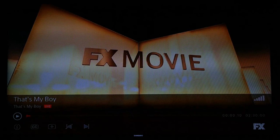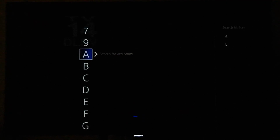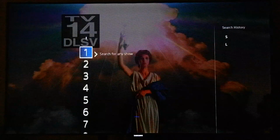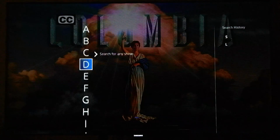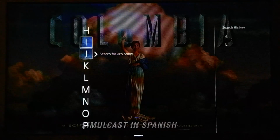If you scroll down again on the left stick, you have options. It shows you an option where you can do a search. So I'm going to hit triangle right now, which was indicated as a search button. And this basically takes you through quick search options where you start with special character, numbers, and letters. So let's jump down and see what we have for B.